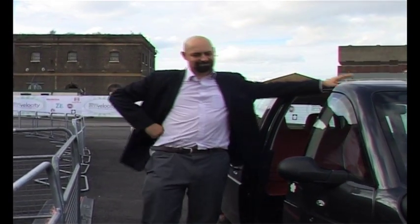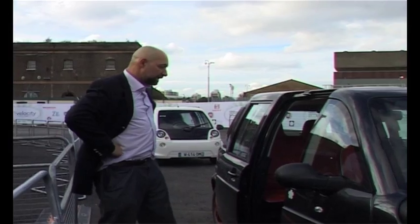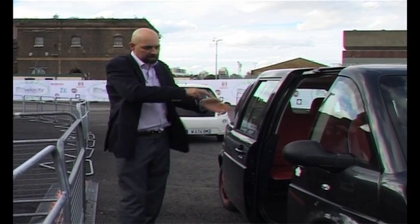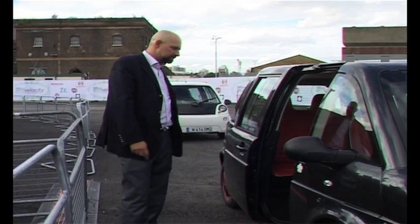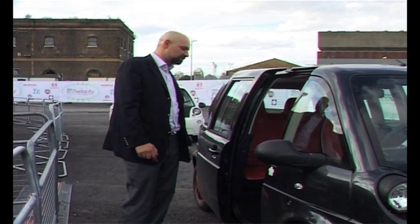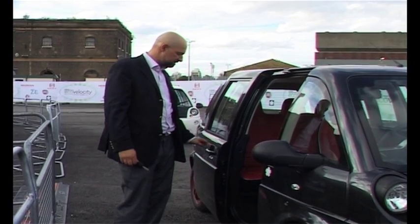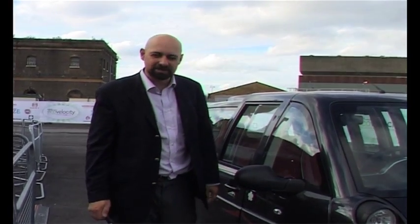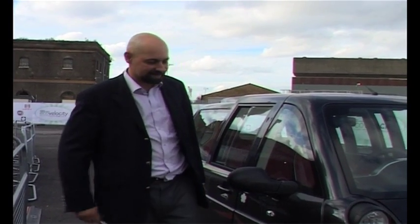So you're quite a tall chap. What did you think? Actually, there's more legroom than I thought. Because the legs go right to the front of the car, because there's no combustion engine there, you have surprisingly more legroom than you think you have. I could definitely use that for a run around. Not sure I'd take it to Le Mans, but I'd definitely take it to Tesco's.